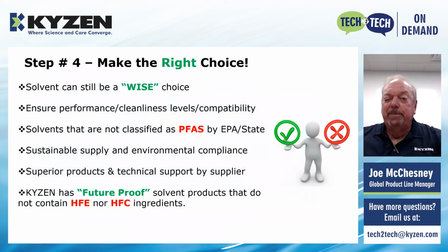So what's the next step? Well, obviously, you're going to make the right choice. Solvent can still be a wise choice. You need to ensure the environmental performance, cleanliness levels, and compatibility. Solvents that are classified as a PFAS, you definitely don't want to go that route.